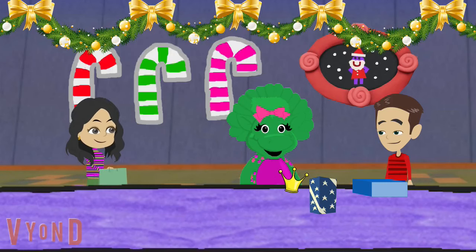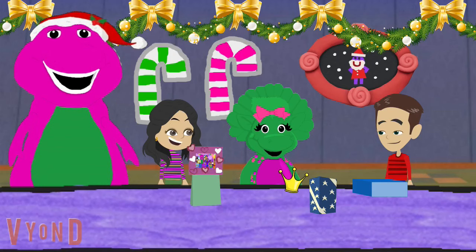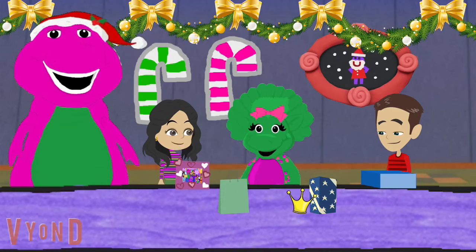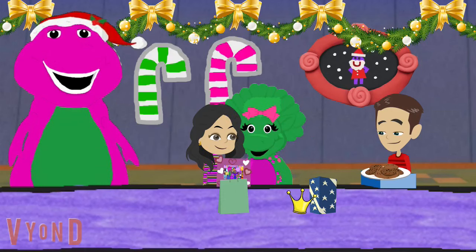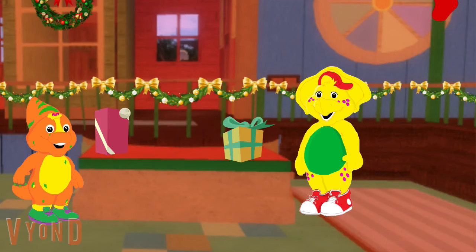Oh, looky. Marcos gave me a teeny tiny tiara for Teddy. Thank you. Look, what a cute little picture. Thank you, Baby Bop. Oh, you're welcome. Cool, cookies. Yum. Thanks, Rachel. You're welcome. You haven't opened your present, Riff. Okay, here we go. Wowzer!